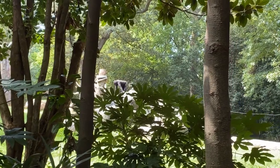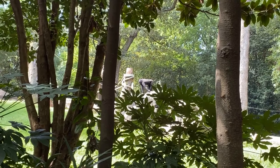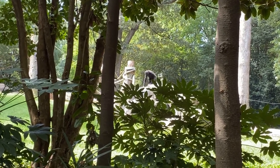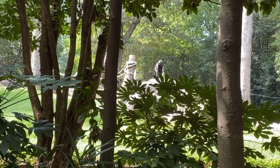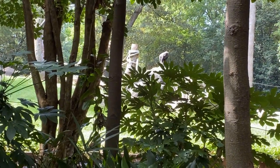Here's baby Floyd up on a rock. Probably pestering somebody, as little ones do. Even if you're a gorilla.